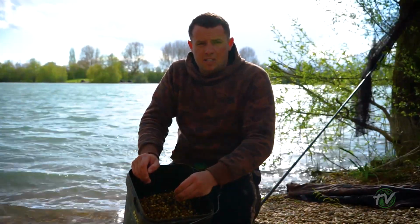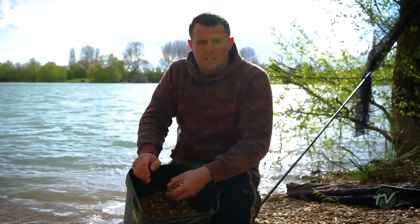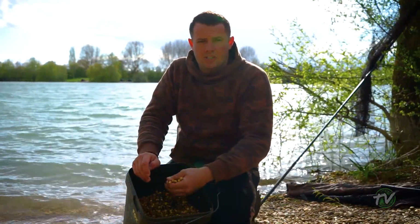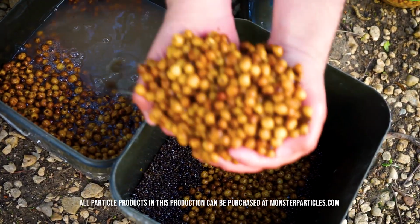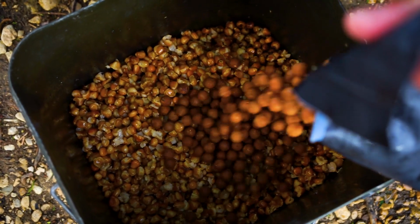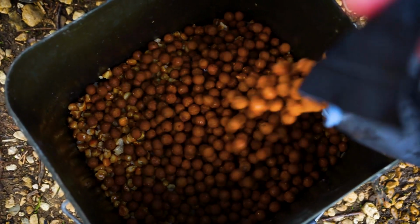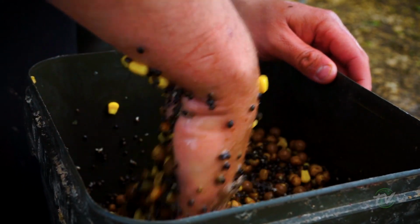So making the right mix is absolutely paramount. The mix that I've got here is very, very basic, like the base of all my spod mixes: hemp, sweet corn, maize, tiger nuts, as well as whole 12mm boilies as well. It's a nice heavy mix that I know when that spom hits the water, it's going to sink down and land exactly where I want the bait to land.